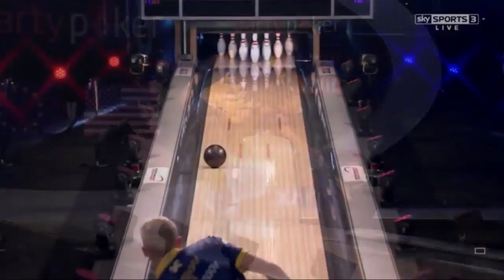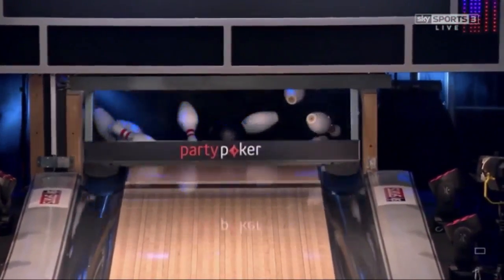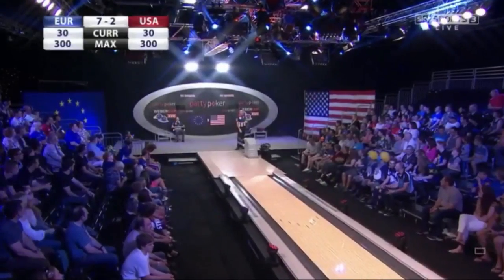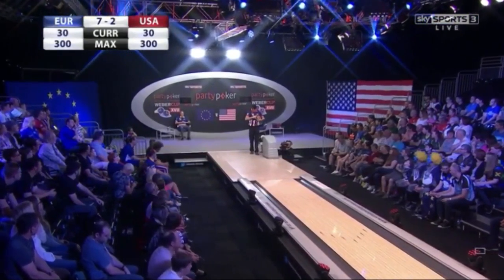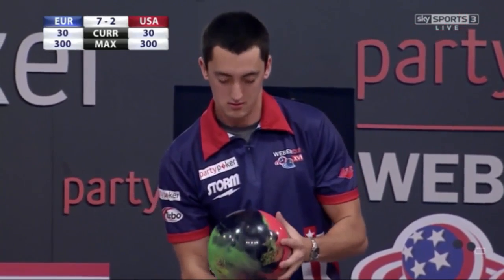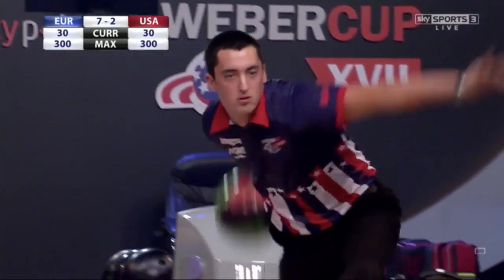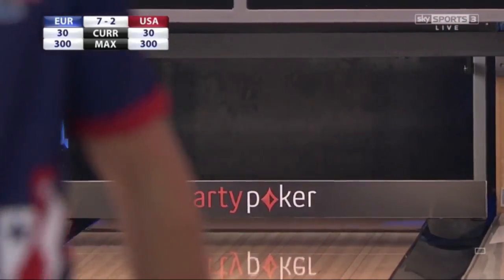Yeah, he's very tall and gangly, wraps those hands right around the ball, gets so much rotation, and all he seems to have to do is hit that 1 and the 2 pin, no matter where, and all 10 pins go. The European number 1 ranked player in 2015. Marshall Kent, 5th in the Kingdom of Bahrain Open and 9th in the USBC Masters so far this year. But he has arrived at the Weber Cup.